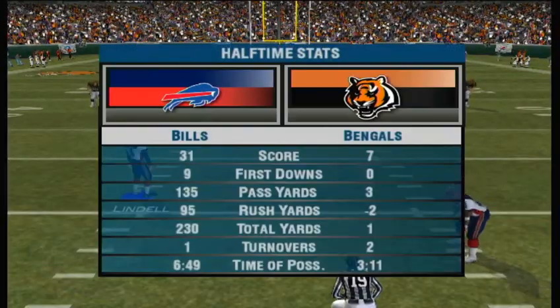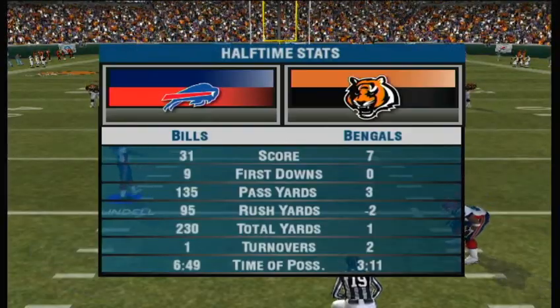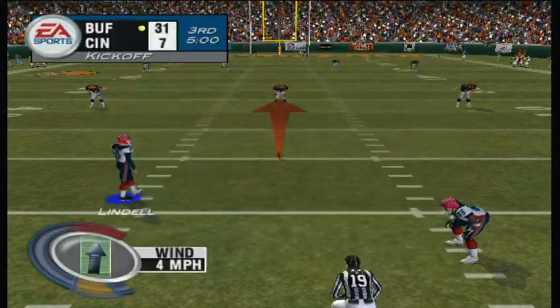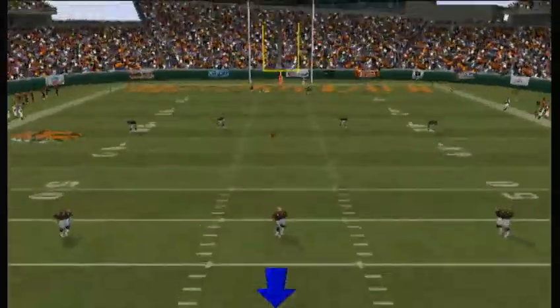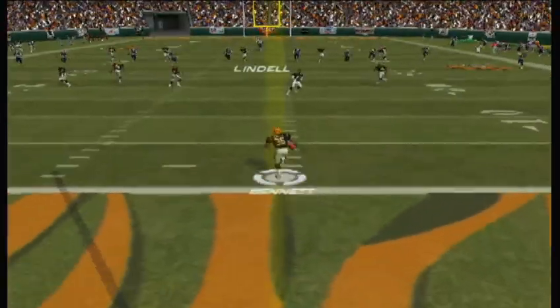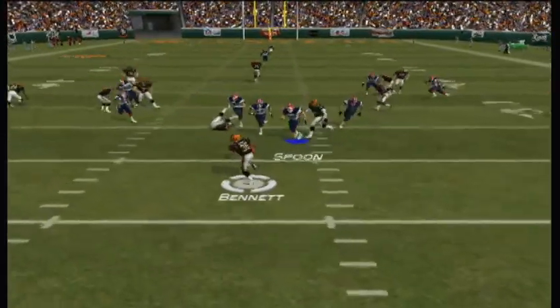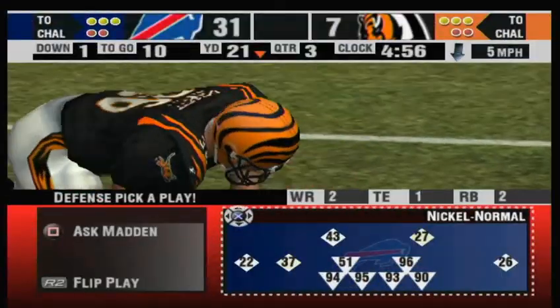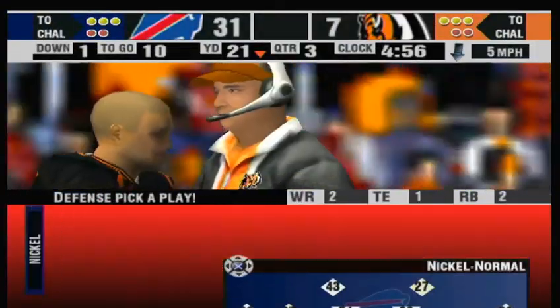Back to the game. Here are the halftime stats as we get set for the second half kickoff. Number 36, back deep to return. He kicks a low line drive. The Bengals will start this drive from the 21-yard line. 36 on the return.